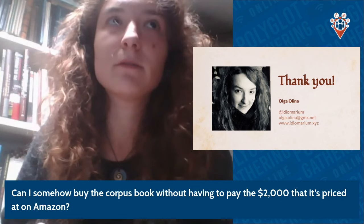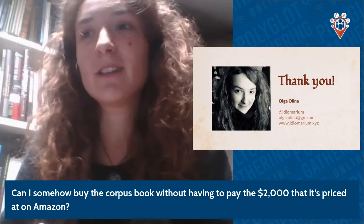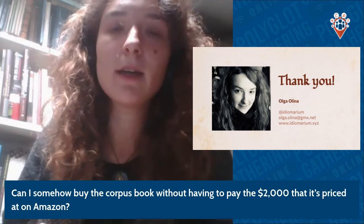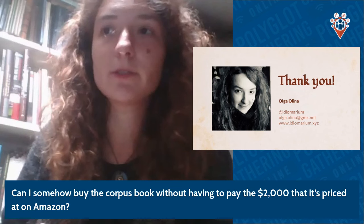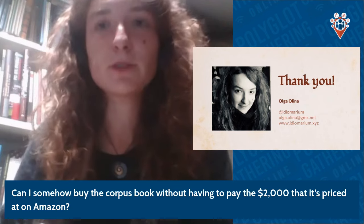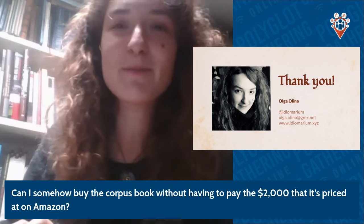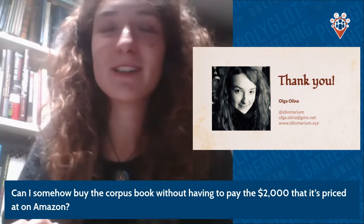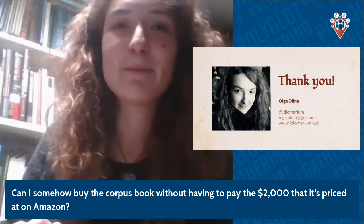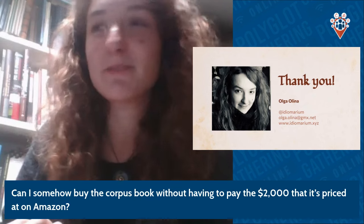There are some available, and if you're interested in procuring one, I'd be happy to tell you how to do that. You can just write me an email and I will let you know how to find a PDF copy of such a corpus. I'm not aware of any possibility of buying a corpus for less than 2,000 euros. If anyone of you should know of such a possibility, please do let me know. I would certainly also be interested in buying, and I know quite a few people who would also be interested in buying the corpus for an affordable sum of money. Thank you.